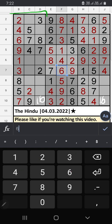First grid, only 2 numbers are remaining, 1 and 9. 3rd row, we have 1, so 1 can't come in this cell. 1 is confirmed here. Then 9 is here. 6th row, 2 numbers are remaining, 5 and 6. Column C, we have 5, so 5 can't come in this cell. 5 is confirmed here. Then 6 is here.